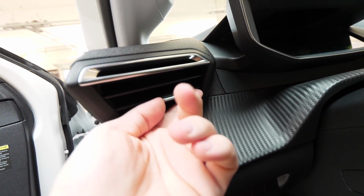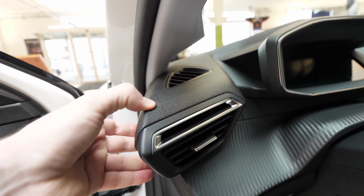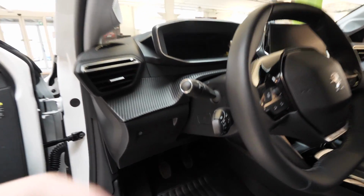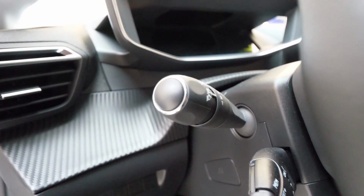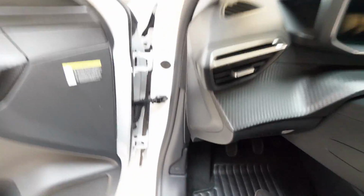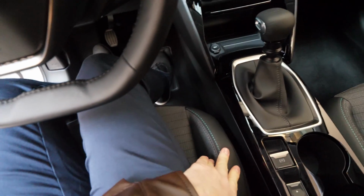The vents have a beautiful design. I like them very much. I think they are among the most beautiful. Mercedes has beautiful vents, but Peugeot makes beautiful vents too. Maybe they are in the first three, first five. Really beautiful. Also, there is the stick for cruise control, because this car doesn't have adaptive cruise control. But usually, if the car has the radar, there will be the adaptive cruise control stick for changing the options as well.